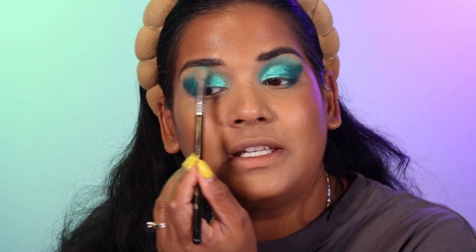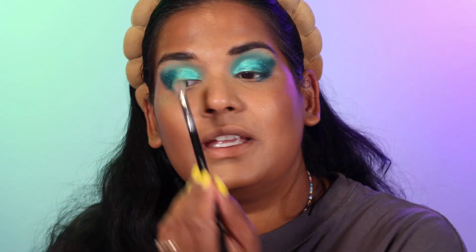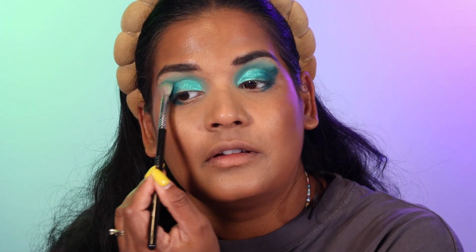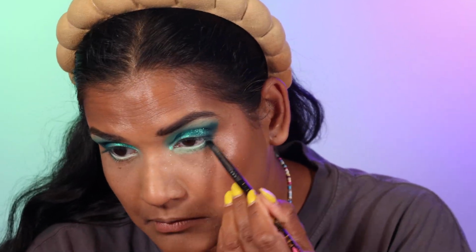Okay, I mixed a little bit of the teal into the mint shade because as you can see it's already gone, which is driving me nuts. Okay, so I'm going to go back into this minty shade and just build it up under the eyes. And I used my Prada minty eyeliner, so I hope that this shade sticks to it a little bit, just to intensify it a little bit.